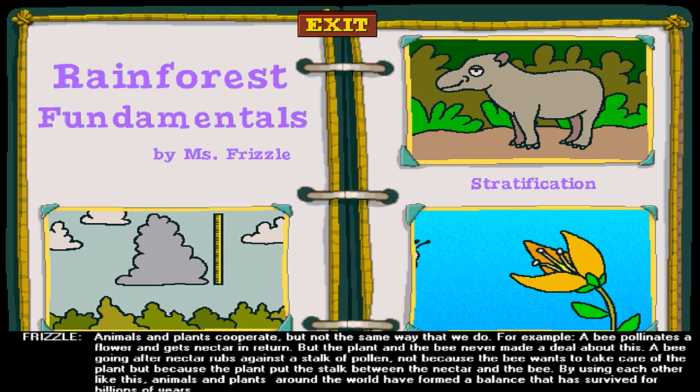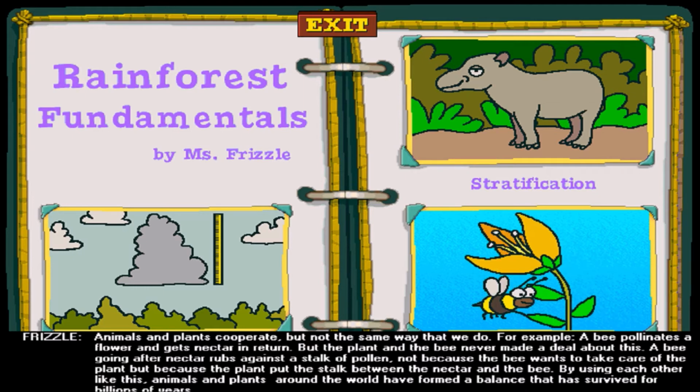Animals and plants cooperate, but not the same way that we do. For example, a bee pollinates a flower and gets nectar in return. But the plant and the bee never made a deal about this. A bee going after nectar rubs against a stalk of pollen, not because the bee wants to take care of the plant, but because the plant put the stalk between the nectar and the bee. By using each other like this, animals and plants around the world have formed a balance that has survived for billions of years.